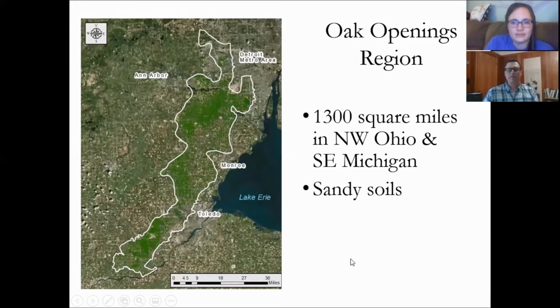One thing also to remember about this area is that it's right next to Lake Erie, and it's also right next to the Maumee River right here. So what we do in the oak openings region impacts water quality in the streams and rivers in the region, and then those streams and rivers flow out into the Maumee River and into Lake Erie. So maintaining good water quality is important for the lakes and rivers of the region.